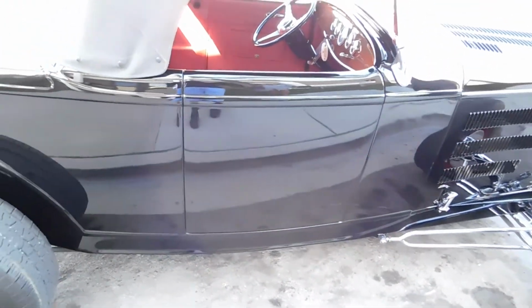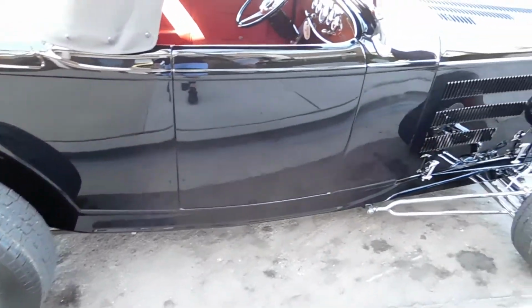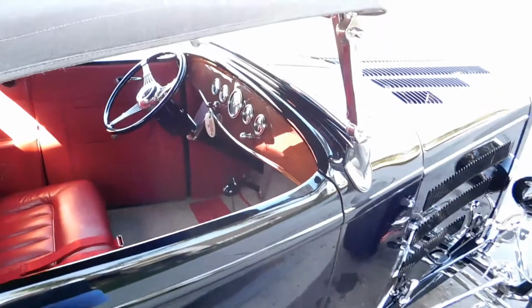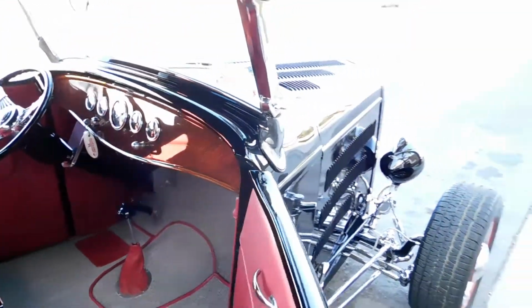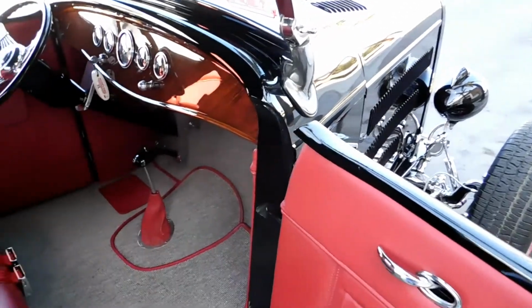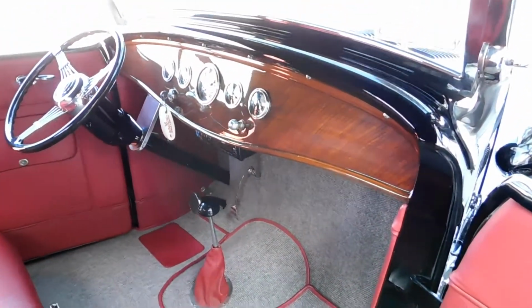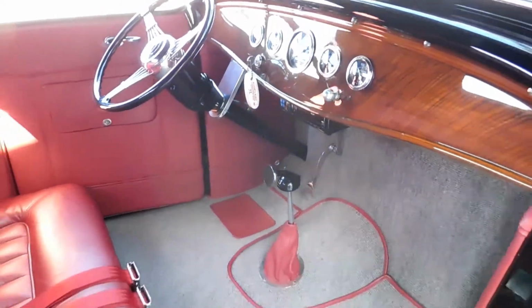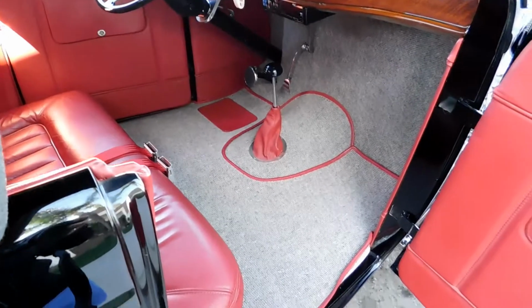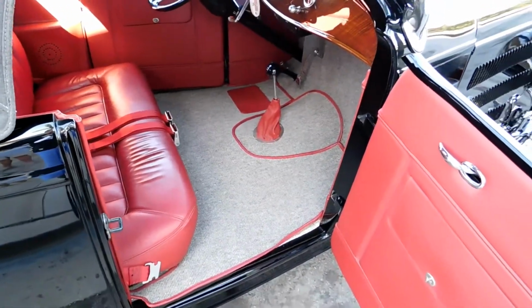Body and paint. The car only has about 2,000 miles on it, so it's really nicely done. I know we're picking up some light here that we typically don't pick up because it's coming back at us there, so we'll try and get in here. Very nicely done wood grain dash. It's got a full tilt steering column in it. German square weave carpet. It's got a full leather interior.